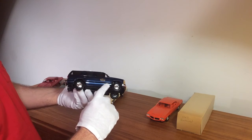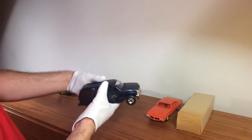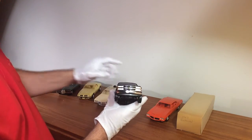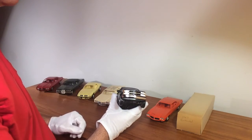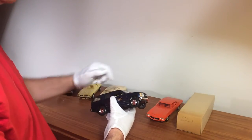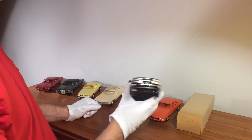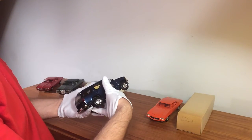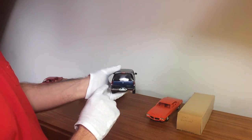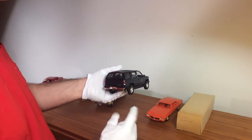It even has the 1500 logo and the Chevrolet symbol. I mean, just fantastic detail. The grille is painted in black, just like the real vehicle. It's got the right color turning lamps, turning indicators, just really, really nice. And what's also really fantastic detail, even the tail lamps have included in them the white backup lights. But these are really nice.